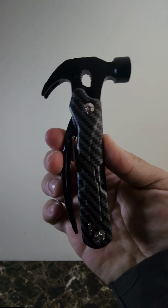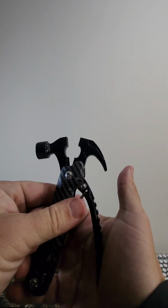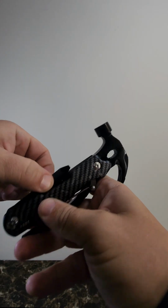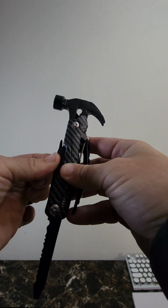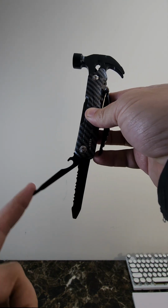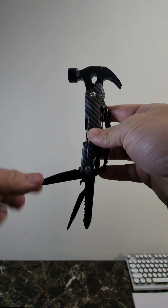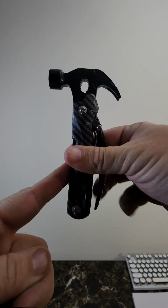How many tools do you think? Well, let's just count them up. We got a hammer, pry tool, pliers, saw, screwdriver, can bottle opener, knife, another saw. Yes, if you said there's 12 tools, you would be correct.